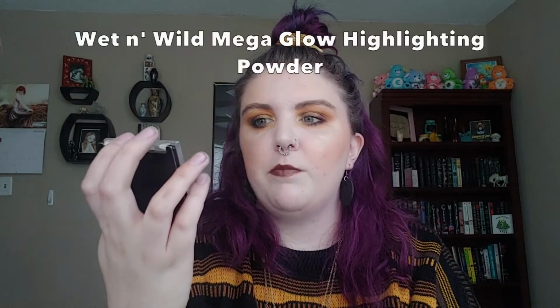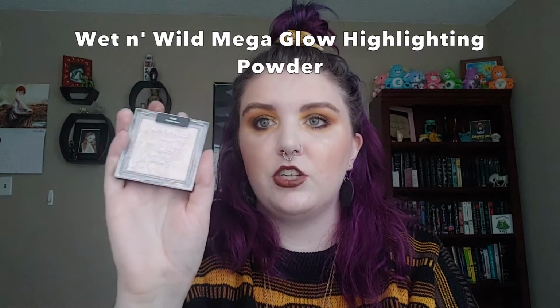Anyway, so the Wet n Wild highlighter is next. These are the Wet n Wild Mega Glow highlighting powders. This is in the shade Blossom Glow, and let's see how much this is. $5.99, but you can find sales on these too. These are such good quality highlighters for $5.99. They're so easy to find, easy access at the drugstore, at Walmart. They're bright, they're blinding, they come in a variety of shades. Sometimes you can get them in palettes.